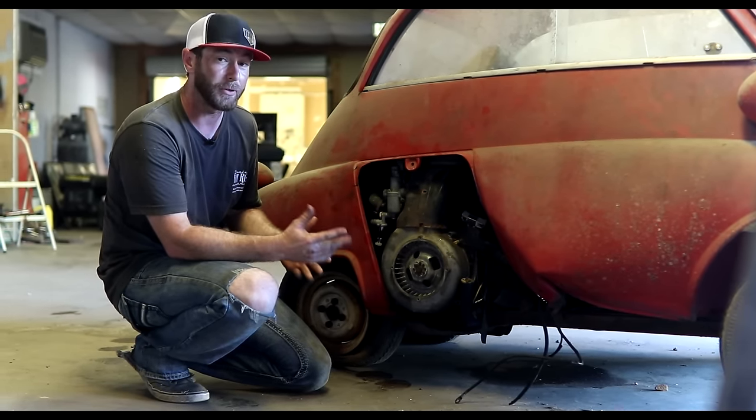So the current situation on the short bus is that we have a problem with a stuck slave cylinder. These slave cylinders have a piston down in here, and I don't know if you can tell, but this thing is just rusted up solid, and it won't allow the piston to move in and out, that it engages and disengages the clutch. What we have here is a product called Evapo Rust.